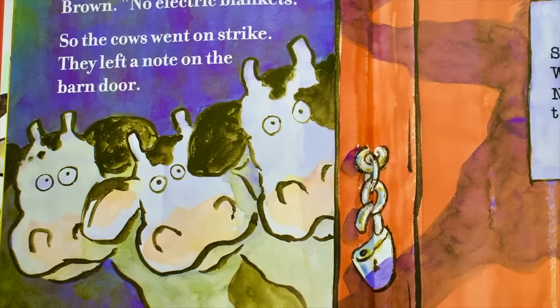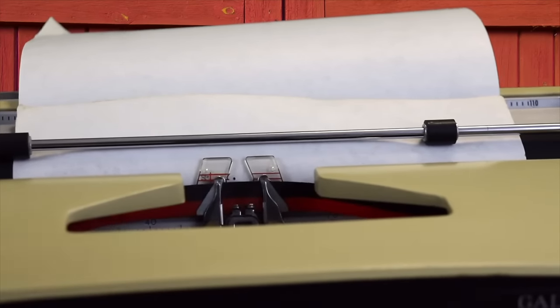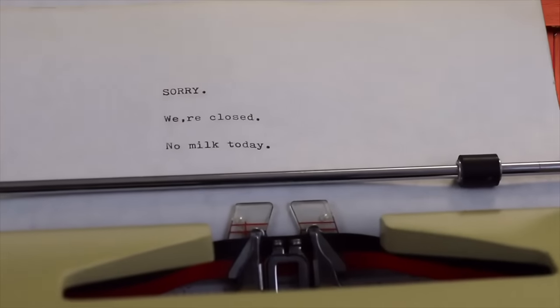No way, said Farmer Brown. No electric blankets. So the cows went on strike. They left a note on the barn door. Sorry, we're closed. No milk today. No milk today, cried Farmer Brown.